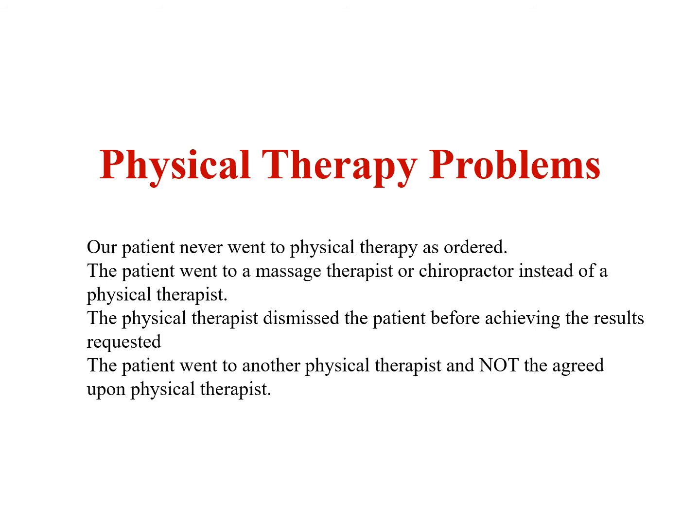They procrastinate, they don't listen. They came in to see me and paid a very large amount of money for me to give them advice to get better, and they don't take the advice. All right? Some patients go to massage therapists or chiropractors instead of the physical therapist, and then they argue with you. They really like the chiro, and they really like the massage therapist, and they think the massage therapist is as good as the physical therapist.